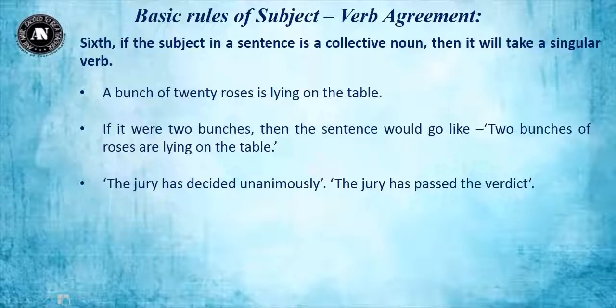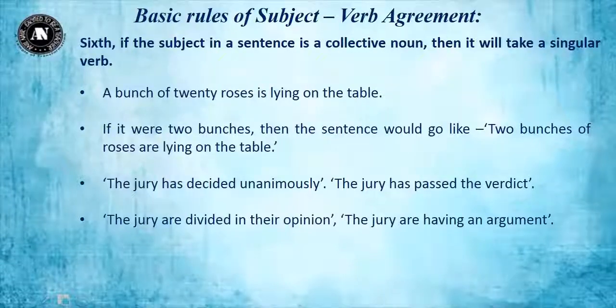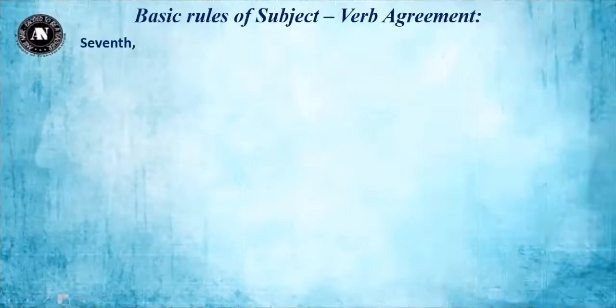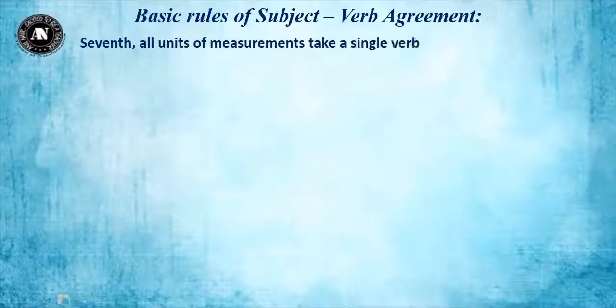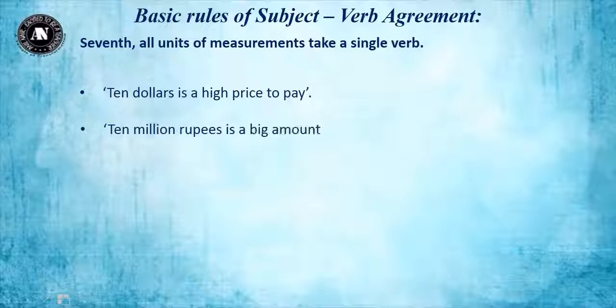But if there is a difference of opinion, then they are taken as plural. For example, the jury are divided in their opinion. The jury are having an argument. Seventh, all units of measurement take a single verb. For example, $10 is a high price to pay. 10 million rupees is a big amount. 20 kilometers is a long distance.